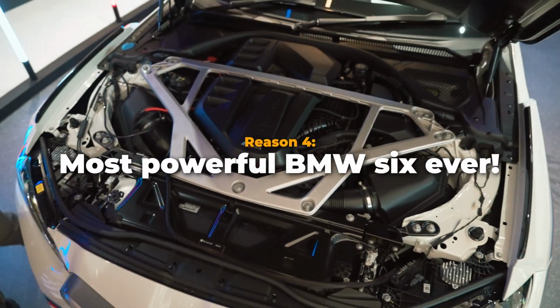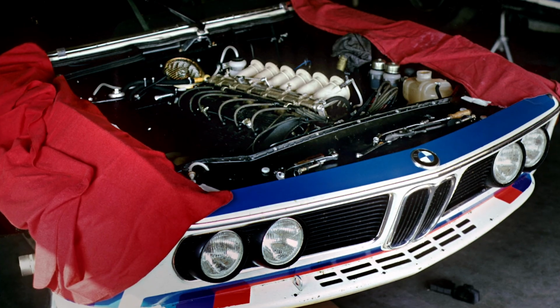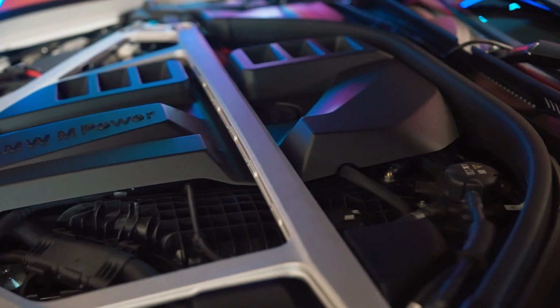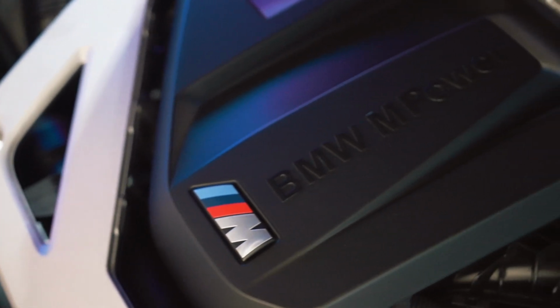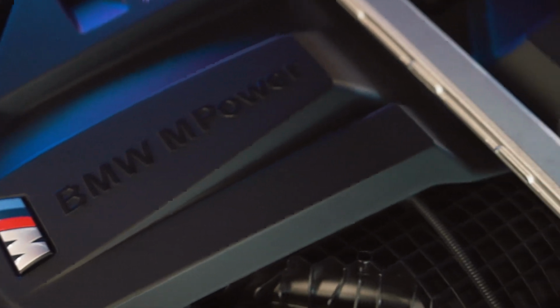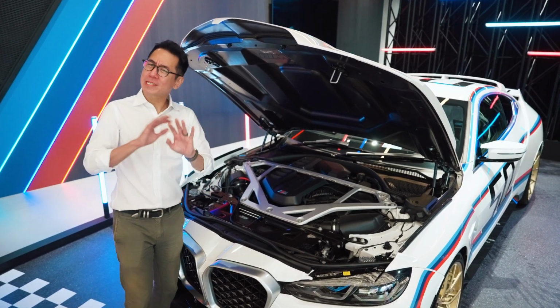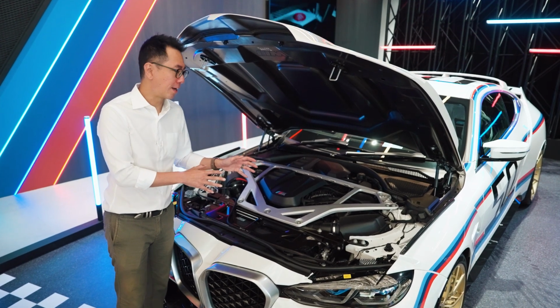And now we come to the beating heart of the beast, the engine. Now, fun fact, the original 3.0 CSL actually had a 3.2 litre engine. Wasn't all that powerful though. This one is a 3 litre, but it has 560 horsepower. That makes it the most powerful 6-cylinder BMW in history. Now, strangely enough though, BMW doesn't actually publish a lot of information about the performance of this car.